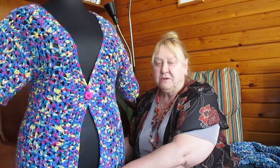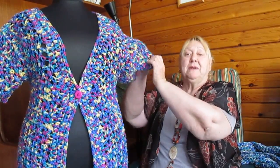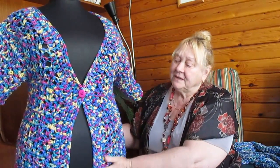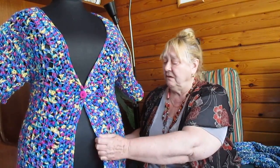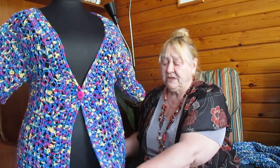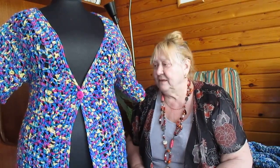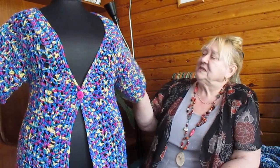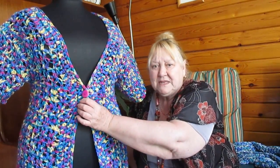Anyway, I've finished it but not blocked it. I'm hoping it'll go a bit larger. It's just an over top. It's chunky, so you can't really call it a summery top, although with the kind of summers we have in the UK, it probably is a summer top. It's got short sleeves and a button, but the button looks a bit tiny.